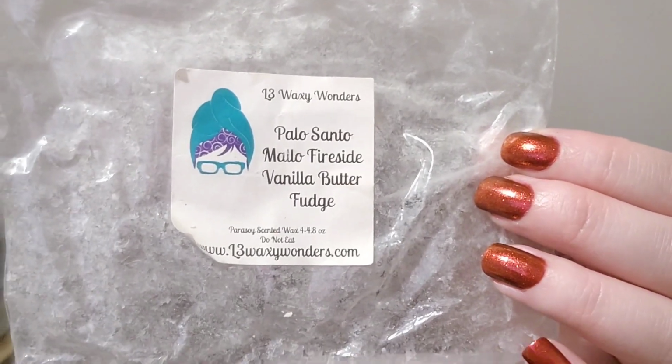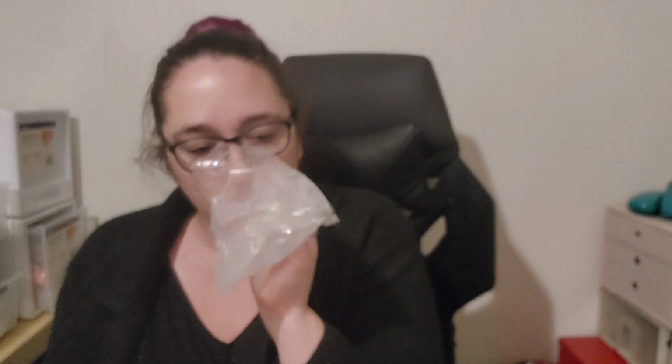Palo Santo Mellow Fireside Vanilla Butter Fudge. So obviously I did a few of these types of scents this week. I really enjoyed this one as well. I think I like this one a touch more than the buttercream one because I just love vanilla fudge so much. Vanilla fudge is such a great bakery blender. It's a little bit bready, but it's not. It's a bit sweet, but it's not overly sweet or cake-like. It's just really, really good. So similar to that, but obviously the buttercream and vanilla butter fudge are just different scents. So still a really good combo, really good throw. Again, would get more of this.